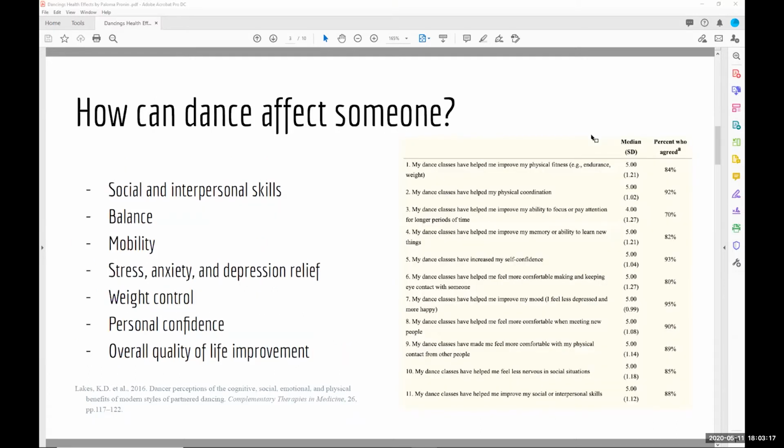So how can it affect someone? These are the main ways that I saw it affected the patients. So social and interpersonal skills, balance, mobility, stress, anxiety, and depression relief, weight control, personal confidence, and overall quality of life. All of these kind of mesh together. Later on, you'll see that it has more direct effects with specific diseases. But overall, no matter what you're suffering from, or even if you're not suffering from anything at all, these were always improved. And you can see in the picture, it's from one of the studies. Almost all of them, a majority of people felt like everything was improved after they started dancing.